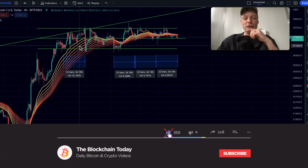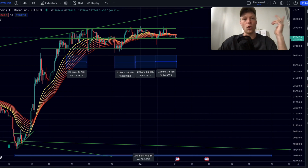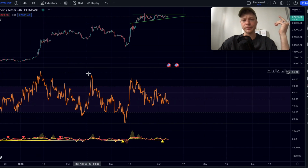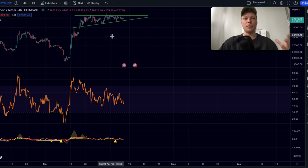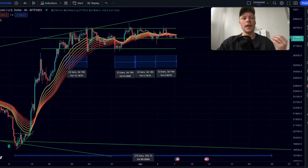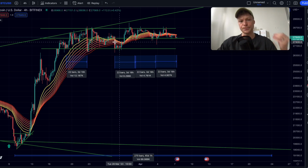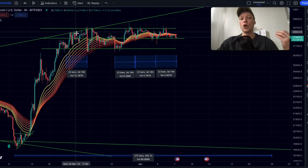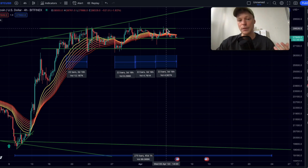So if we look at the Bitcoin structure right here, we can see that we were in the sideways channel. Also, yesterday, like we said, we have an ascending triangle. So there are basically multiple ways to draw the structure of Bitcoin right now, but it looks like an ascending triangle, which is a bullish formation. But if we have a look at this sideways range, it also looks very significant, because we have the low of the range, which is clear support. We have the top of the range, which is clear resistance at 28.6k.